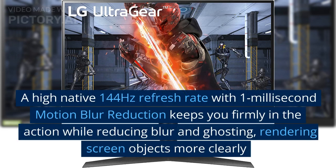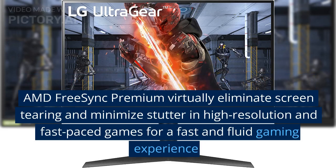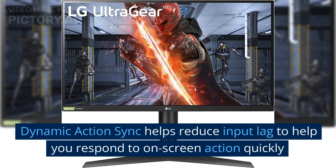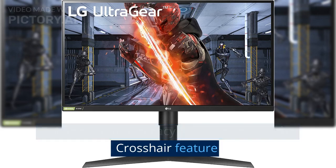A high native 144Hz refresh rate with 1-millisecond motion blur reduction keeps you firmly in the action while reducing blur and ghosting, rendering screen objects more clearly. With compatible video cards, NVIDIA G-Sync and AMD FreeSync Premium virtually eliminate screen tearing and minimize stutter in high-resolution and fast-paced games for a fast and fluid gaming experience. Dynamic Action Sync helps reduce input lag to help you respond to on-screen action quickly. Black Stabilizer dynamically brightens dark scenes to help you find enemies in the dark. Enhance your accuracy in firefights with the crosshair feature.